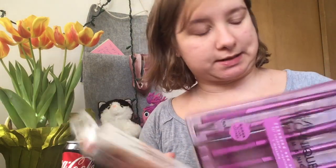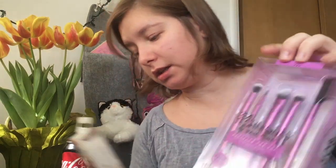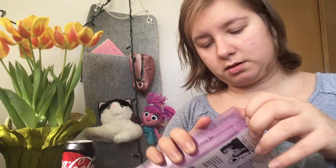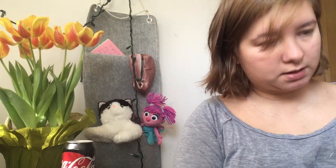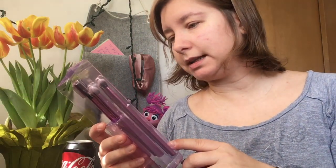Let's see this one. Okay, I have more brushes. Let's see. I think this is for eyeshadow. Yeah, this is for eyeshadow, and it already has a spot where to put it. Like, there you go. Let me see if I can do it. So then here, yeah, you have a container where to put the brushes. So this is cool. This is pretty cool.